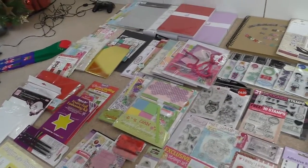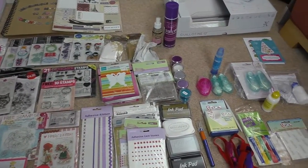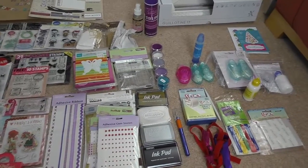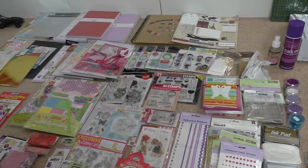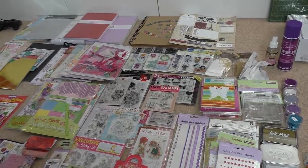So yeah, that's a rather massive amount of stuff. A lot of it is consumables, things like glue and papers. So that is things that I can use up over time.